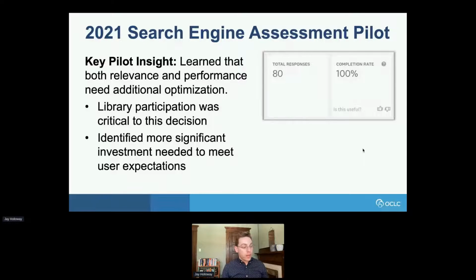So we've been going through a complex transition, rather, to a new search platform that is now live for many OCLC products, but not yet for WorldCat Discovery, because we did a search engine assessment pilot with about 80 institutions last summer. And we learned that we need both relevance and performance optimizations to improve. So we decided that the time was not yet ready for WorldCat Discovery to use the new search platform.